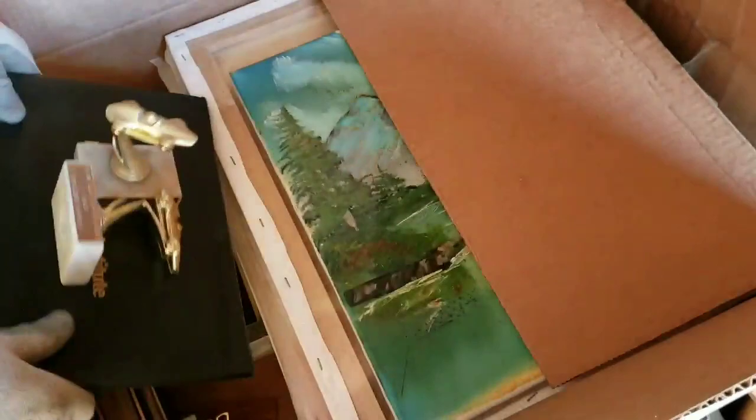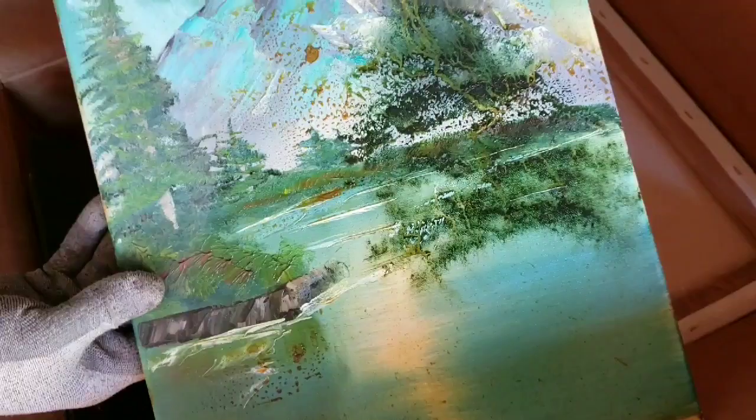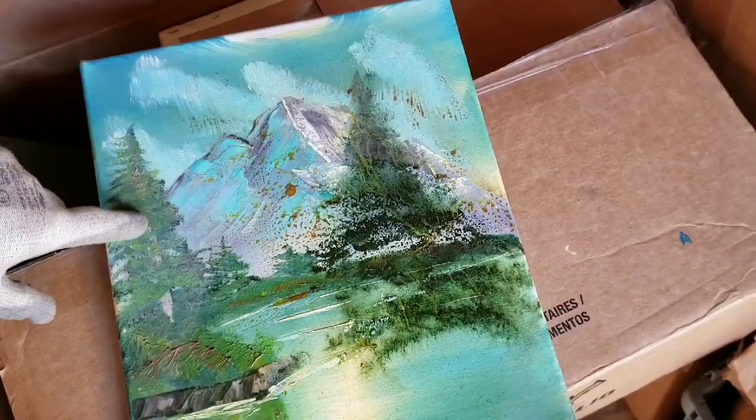Let's see what the paintings look like. These are individual paintings. Look at that. Someone went Bob Ross on us. That looks like a happy little tree right there. For sure that's a happy little tree. It's gotta be a happy little tree. Look at this. Look at that.